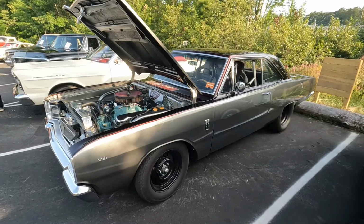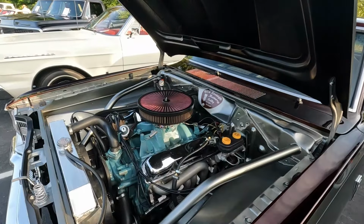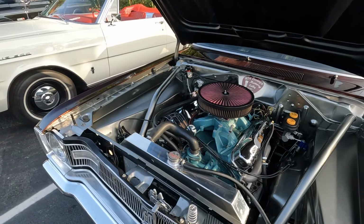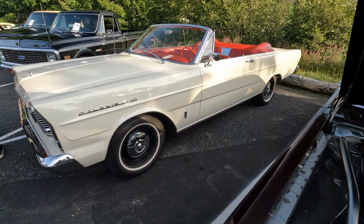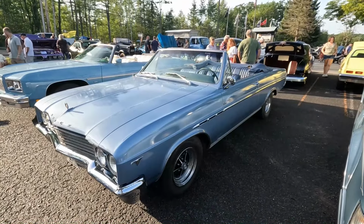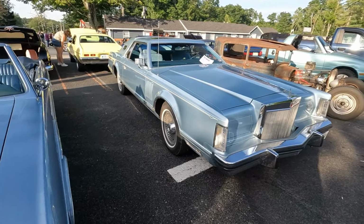There's the beast. Beautiful car, Mabel. This thing flies too. I think he's still got the borrowed motor in it. That's nice. Nice Buick. Lincoln.